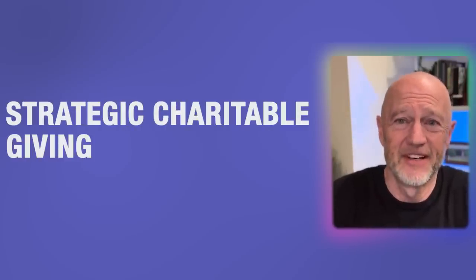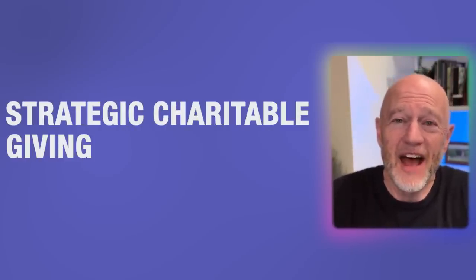So we talked about the tax loss harvesting. We talked about the tax gain harvesting. The next one I want to talk about is what I call strategic charitable giving. And this relates to how our standard deduction now works. It used to be many of us were better off itemizing our taxes. But with the standard deduction now for married filing jointly, as I mentioned earlier, $29,200, and on top of that, each person over 65 gets $1,550, for many, many people, we're just taking that standard deduction.